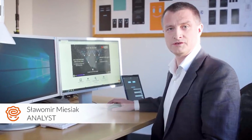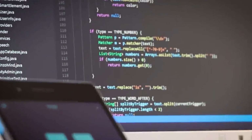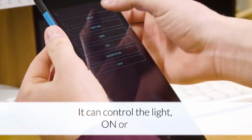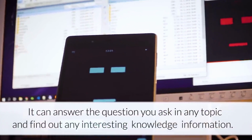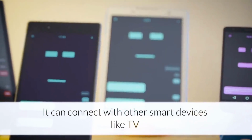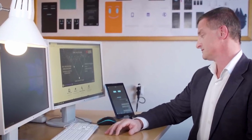Vision can do what you wish it to do. Some examples: you can order any items using the voice command. It can control the light, turning it on or off. It can play any music you like using voice commands. It can answer the questions you ask on any topic or find any interesting information. It can connect with other smart devices like TV. Vision, turn off the light.